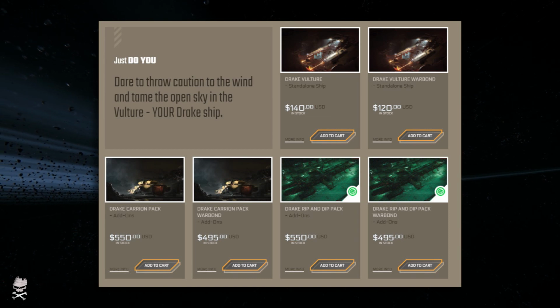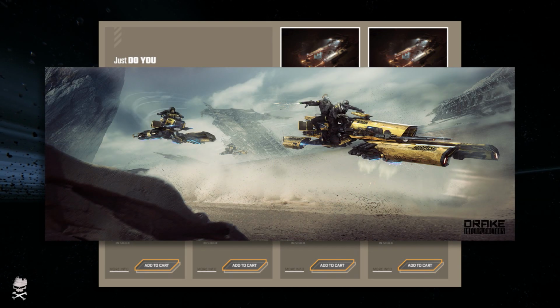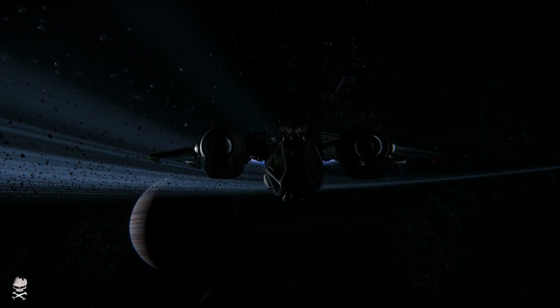Though most notable in this sale is the Rip and Dip pack, which costs $550, but it also includes the Vulture, the Cutlass, the Pirate Edition Caterpillar, and the one-time only limited edition Drake Dragonfly Yellow Jacket, now making its 3rd appearance in the store.